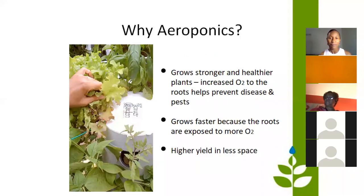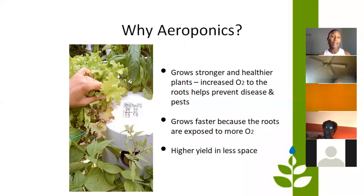And so why aeroponics too? That's another question. It grows stronger and healthier plants because there's increased oxygen to the roots, and that helps to prevent disease and pests in those plants. And everything grows faster because the roots are exposed to more oxygen. And that is why we also receive more yield in less space because of the aeroponic systems.